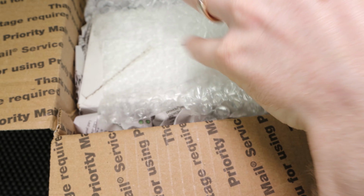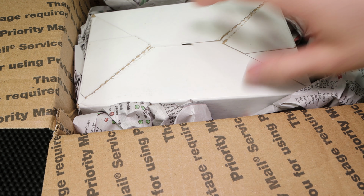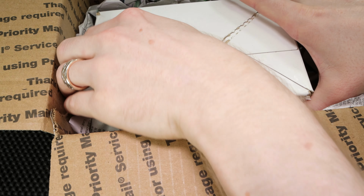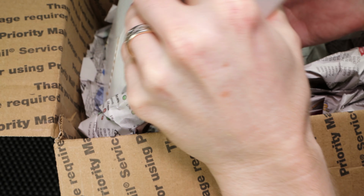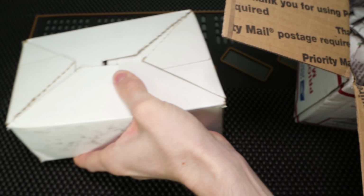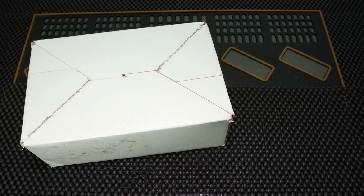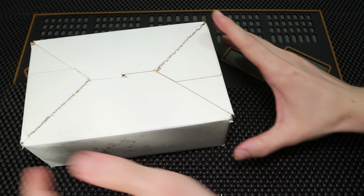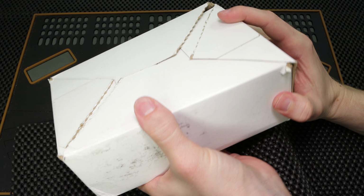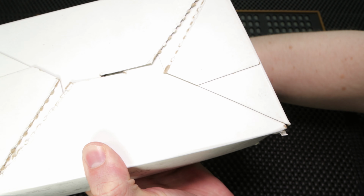Alright, so we just got a little bit of bubble wrap. Got this, ooh, it's a big heavy white box right here. And I think that might be everything. Let me just look through, just some newspaper. Now, let's flip this around and take a look and see.